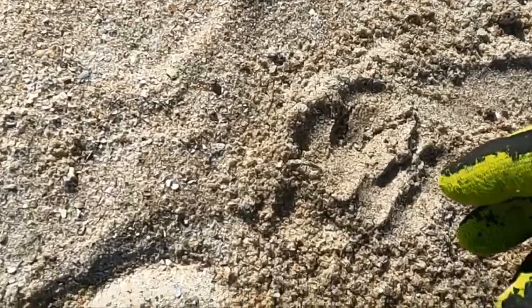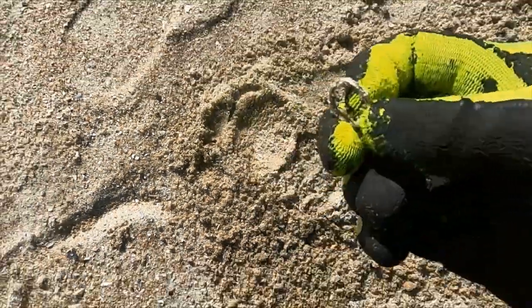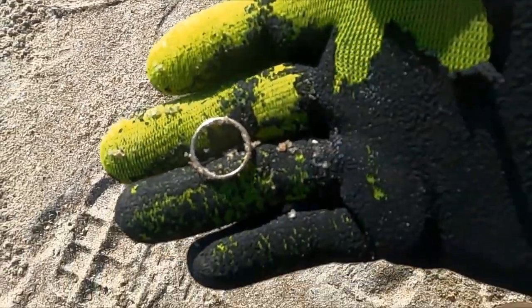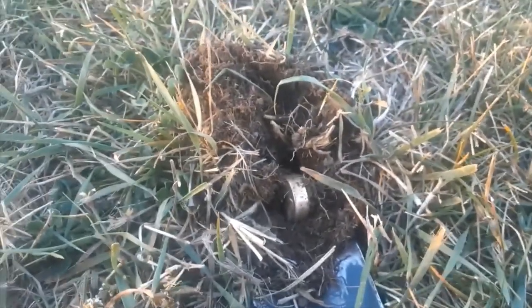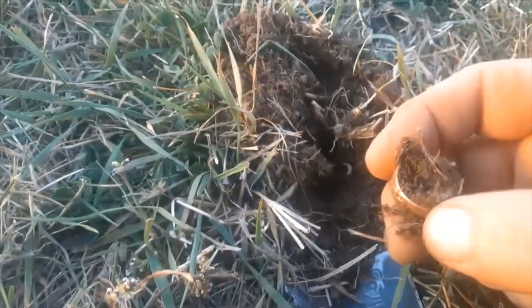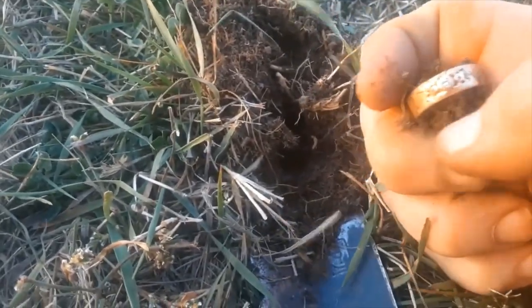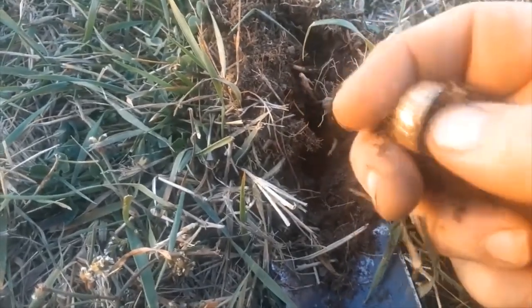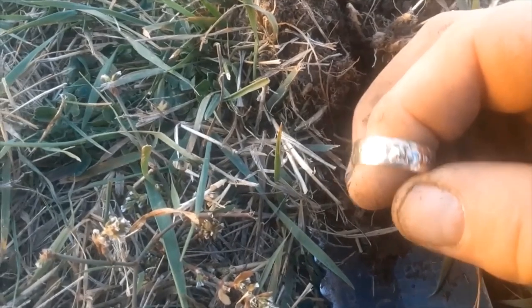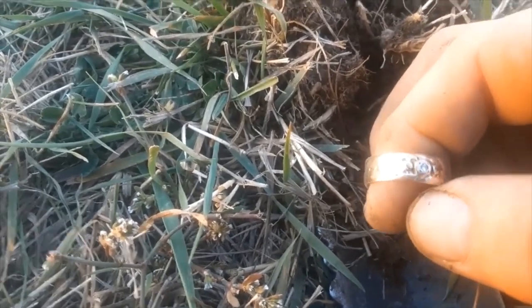So I just got a 5. It's a ring. That may be gold. Oh, boom. Of course, my GoPro died. I had just the crappiest sound. And look what I got. Got me some gold. No doubt about it. So it's got a couple of little stones, maybe some small diamonds.